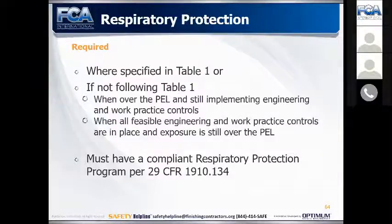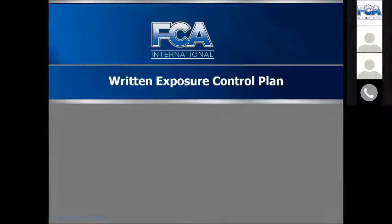Respiratory protection, where it's specified on Table 1, we have to implement it, or anytime we're over the PEL, we have to implement proper respiratory protection per 1910.134. So you have to have your medical clearance and your training and your fit testing and proper cleaning of respirators, proper storage requirements, and it goes on and on. You have to do that the right way.